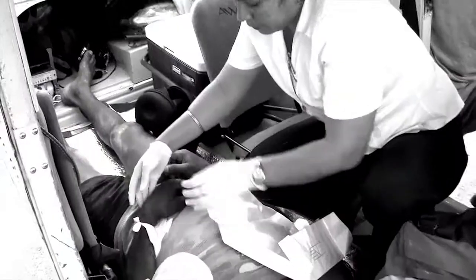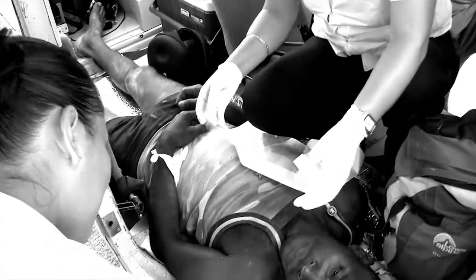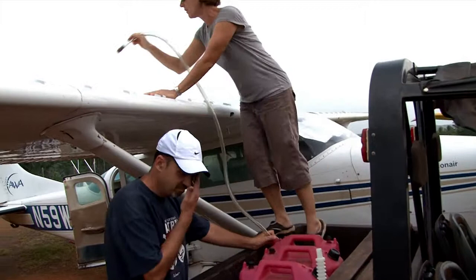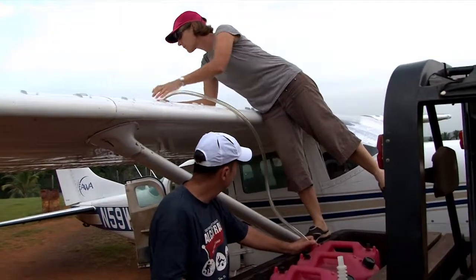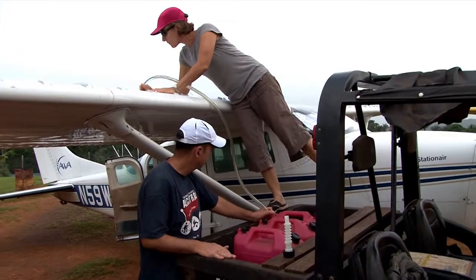It's important that the aircraft stand ready, because at any given moment they might need to spring into action and launch a flight to rescue someone from the jungle and take them into a higher level of medical care in the capital city of Georgetown. Laura Labor begins to siphon out the fuel by hand into empty jerry cans. It's sometimes tricky to get the fuel to begin to siphon, but once it does, the fuel flows steadily.